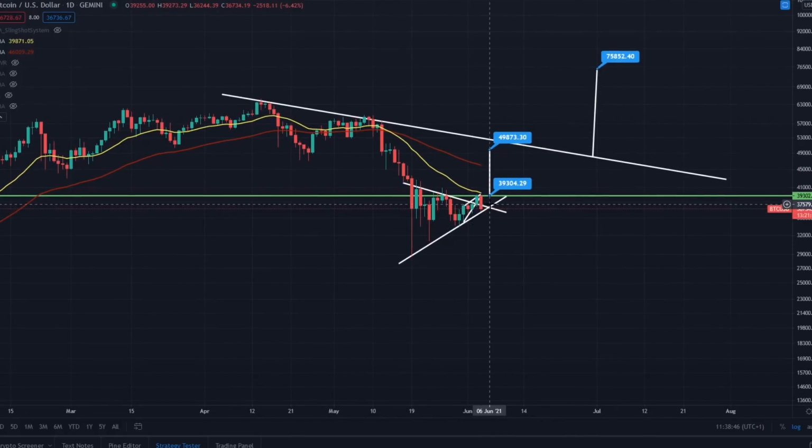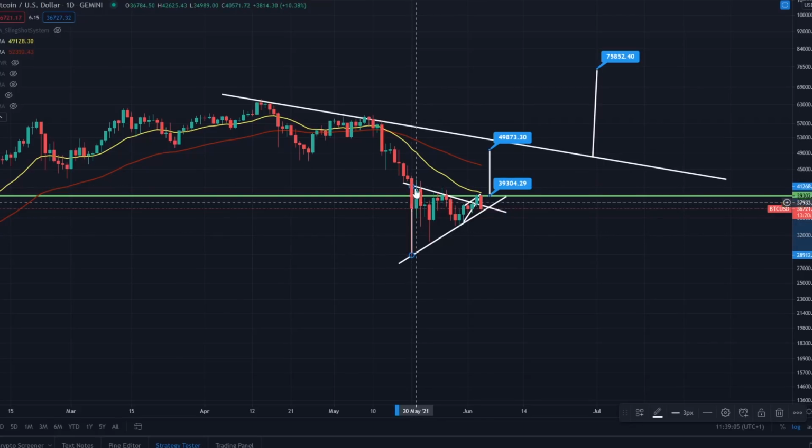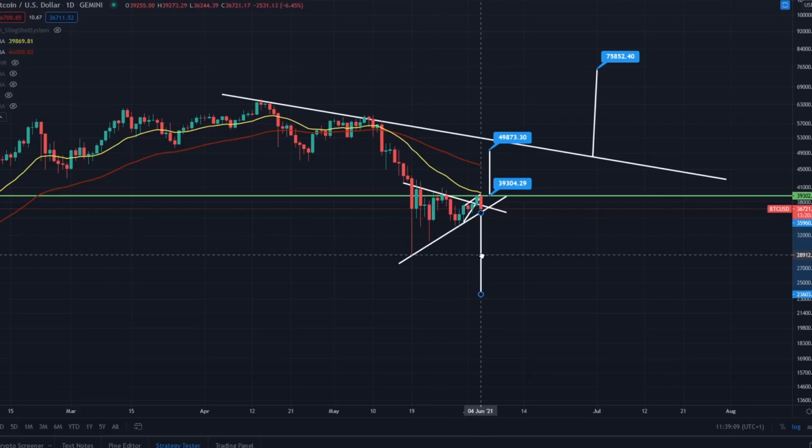Effectively, if Bitcoin starts to lose this support right now, this symmetrical triangle, which a lot of people are saying is a bear flag. Okay, the bear flag scenario, if it does start to break down, that's where you're looking at a 20k Bitcoin. Okay, but if it is a bit of a horizontal, I'll show you right now the target. Okay, this is a symmetrical triangle. I call it basically a horizontal triangle.